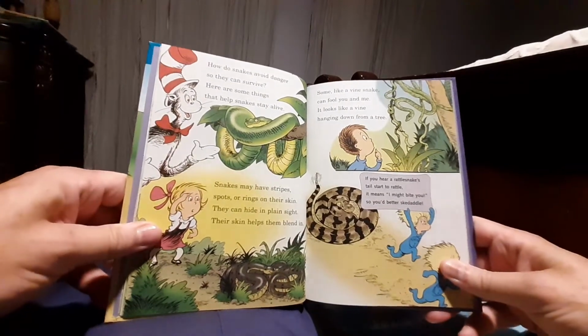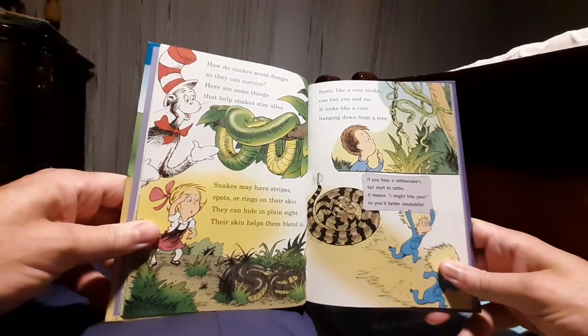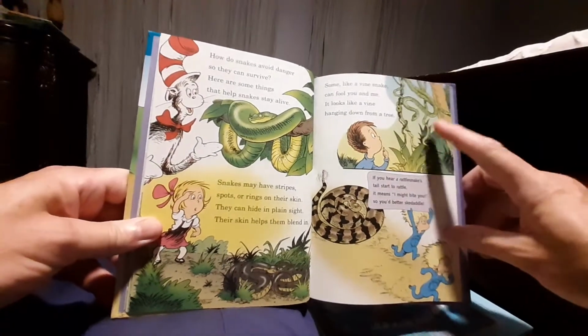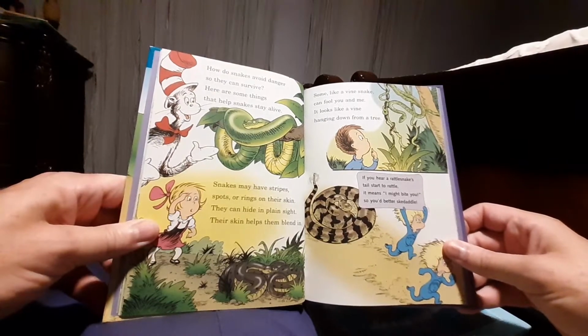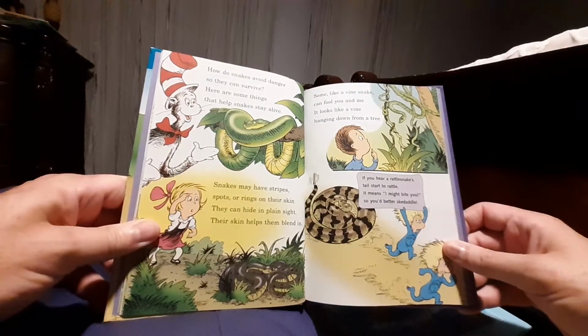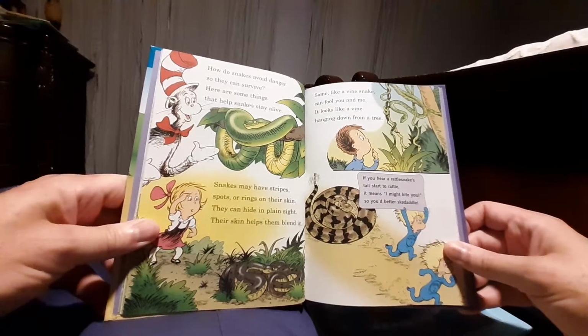Some, like a vine snake, can fool you and me. It looks like a vine hanging down from a tree. If you hear a rattlesnake's tail start to rattle, it means I might bite you, so you better skedaddle.